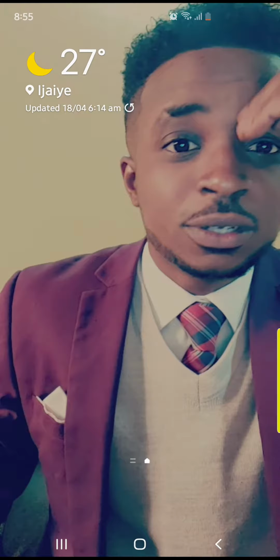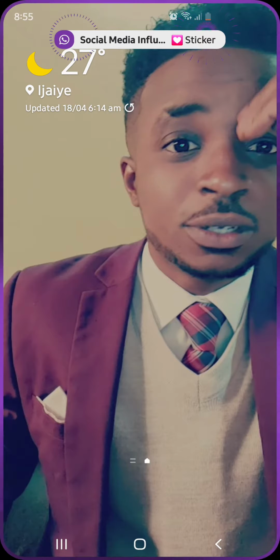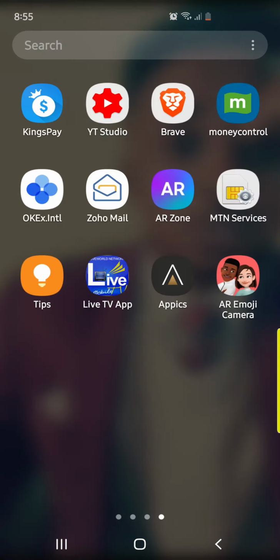Right, so today I want to show you an app that looks like Instagram and pays you for posting pictures. The name of the app is APPICS. So here's the app right here.